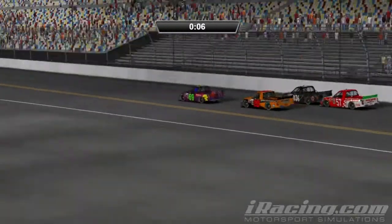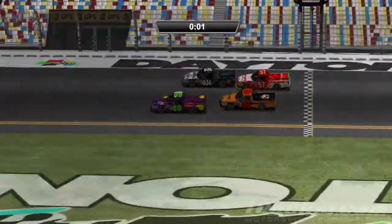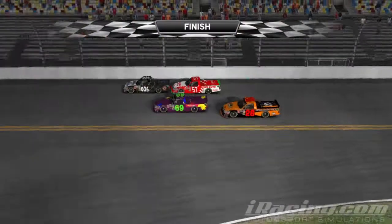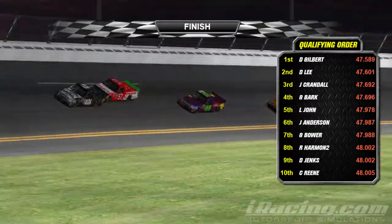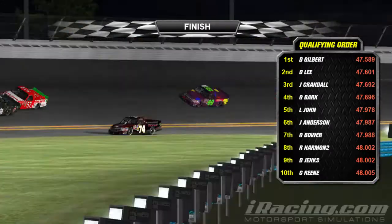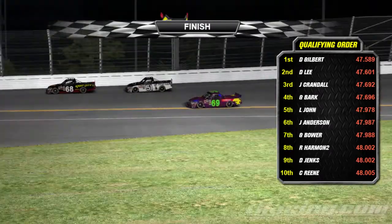And the checkered flag's coming out here. I think they do get to finish their laps if they're on a hot one. Let's see if anybody is able to improve their position. Nobody in the top 10 changed in that group. So looks like our pole sitter is going to be Damon Gilbert, 47.589.